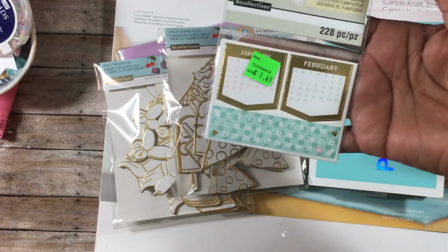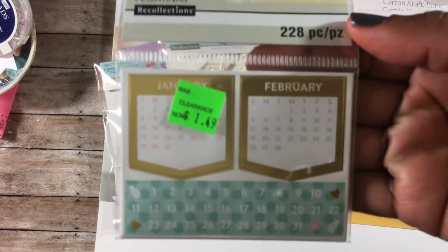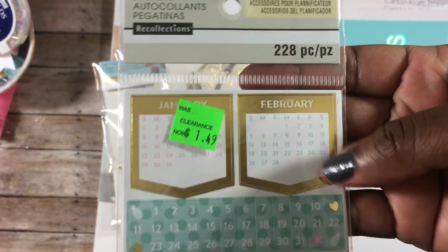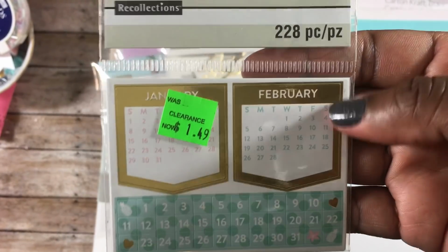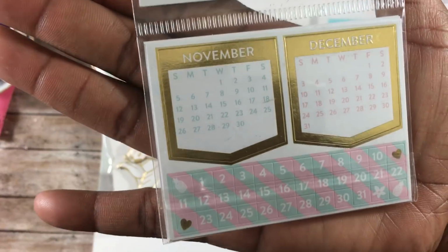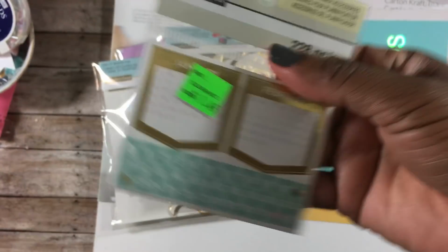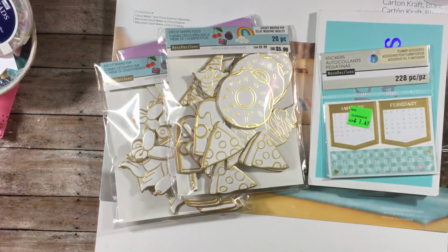I also picked up this, and this was $1.49, and I like this because of the little calendars. As you guys know, I'm supposed to be working on my little books for my grandbaby for every month, and I wanted to put one of these little calendars somewhere inside of there to mark off the day and the month for the book. These were $1.49, so I went on and picked those up.